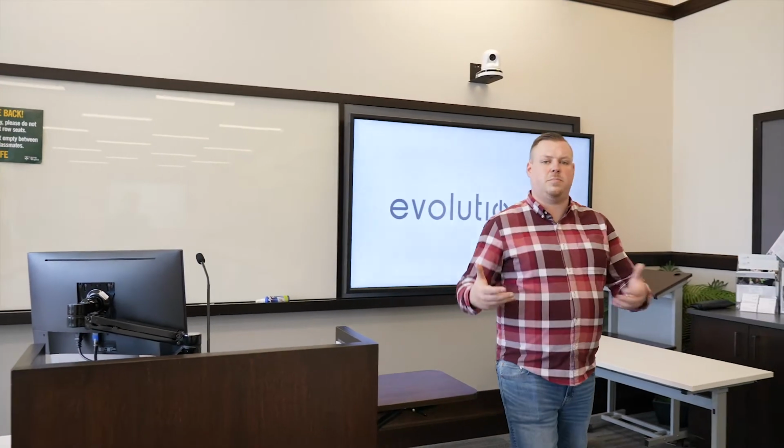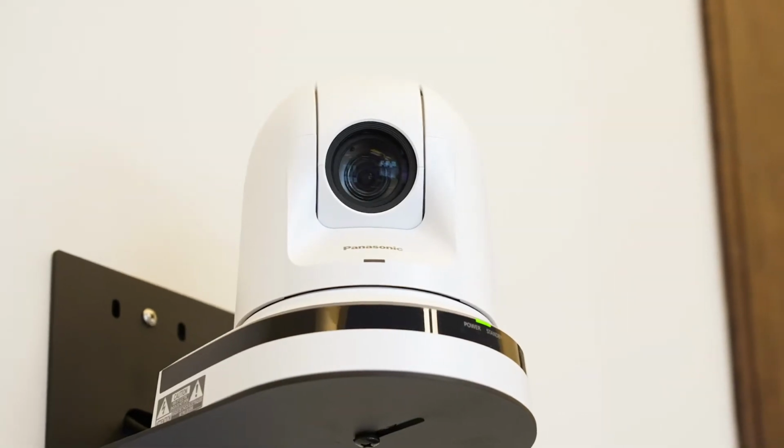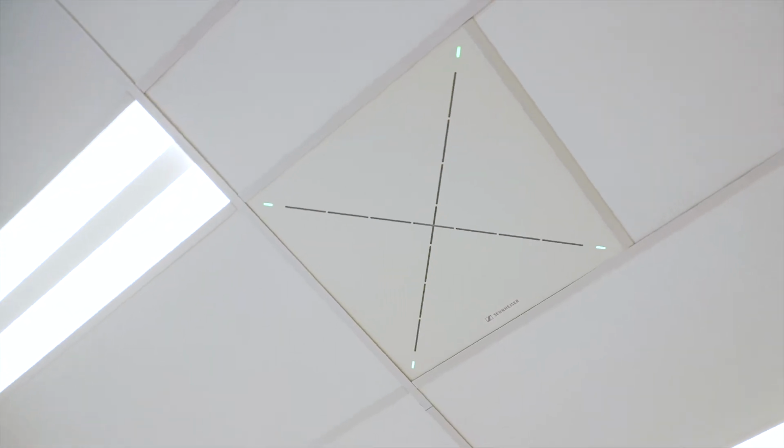So in this day and age, it has become normal practice to capture lessons as well as video conference lessons for remote participants and remote students. So in this room, we added 3 PTZ cameras that take care of the video component, as well as Sennheiser beam tracking microphones. So no matter where you are in this room, you are heard and seen perfectly.